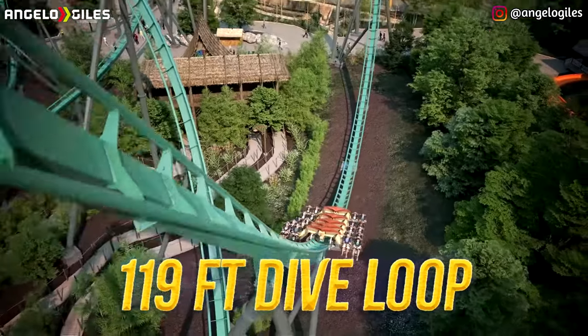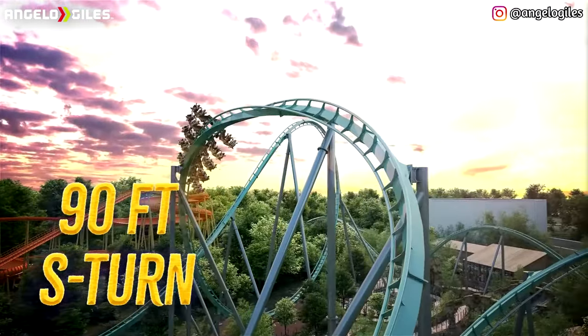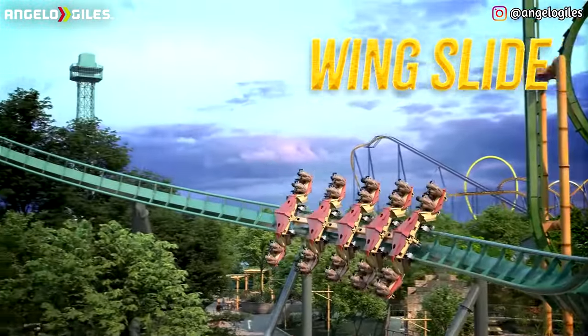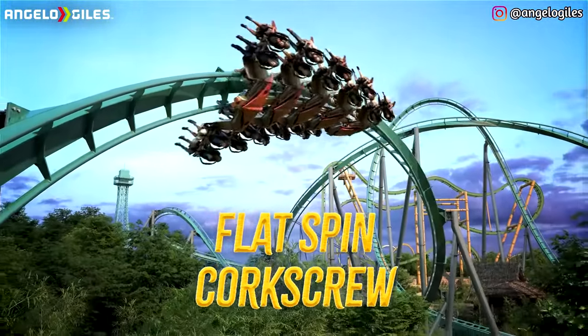The model of this is a Launch B&M Wing Coaster, Bolliger and Mabillard. The height of this is actually going to be 145 feet, but I did think about it. If you're sitting on the left side, when you're at the highest point, technically you're going to be 150 feet in the air, which is kind of dope. So that is pretty cool that you'd be that high in the air.